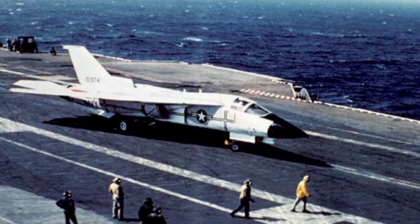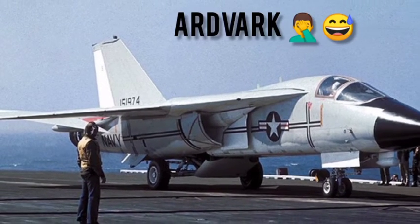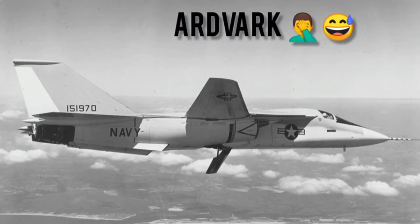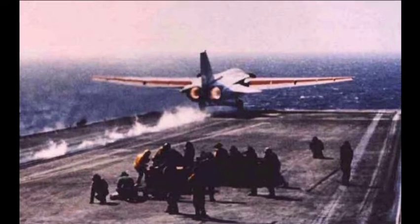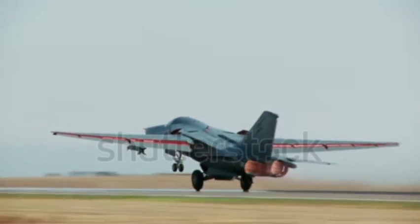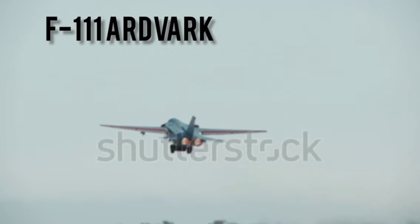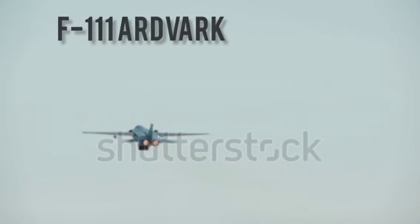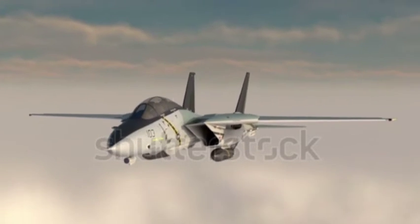For the upgraded version, 7 different prototypes were made, named Avcard B. The prototypes were long-ranged and had the radar the Navy wanted, but there were other problems. The Avcard didn't have enough engine power to take off from carriers. After several tries, the Avcard B project was closed in 68. A year after, the Northrop Grumman project was started.